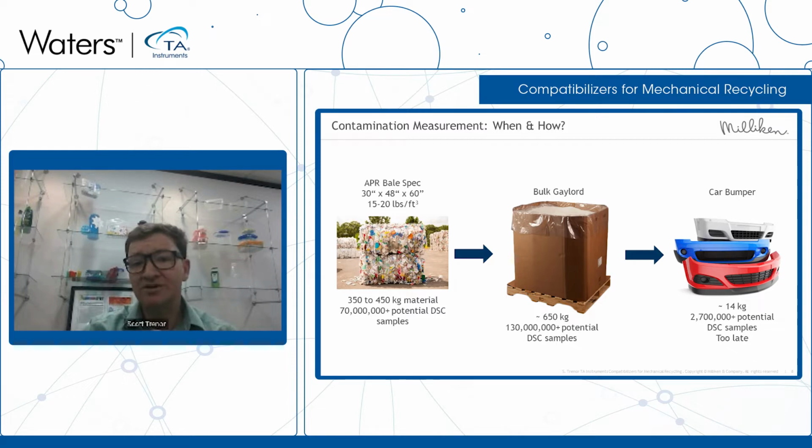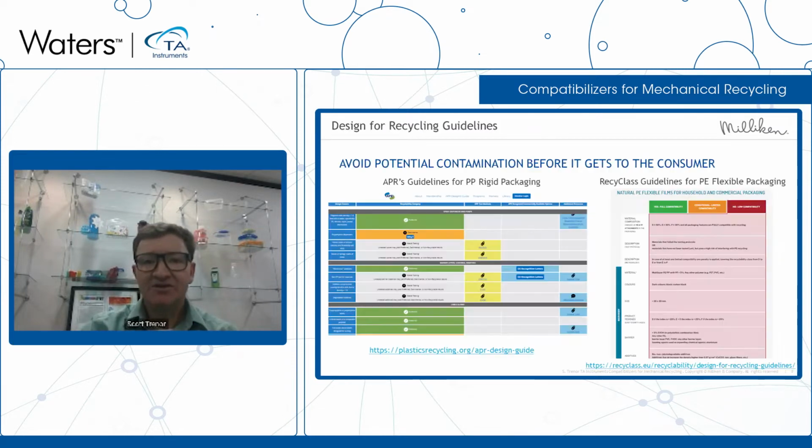So what are we doing in industry? What is Milliken doing? I mentioned earlier and showed in the slides that we're members of the Association of Plastics Recyclers here in the United States, and Recyclass in Europe. One thing they're trying to do is put together and harmonize guidelines on recyclability and how to reduce contamination in the package before it even gets to the consumer. I've got 2 screenshots here for examples. The one on the left is APR's guidelines for recycled rigid packaging.